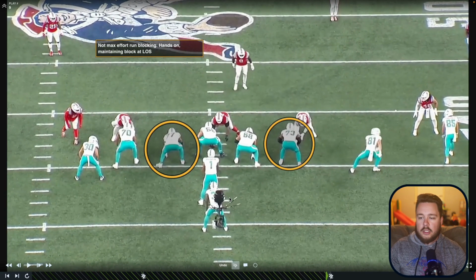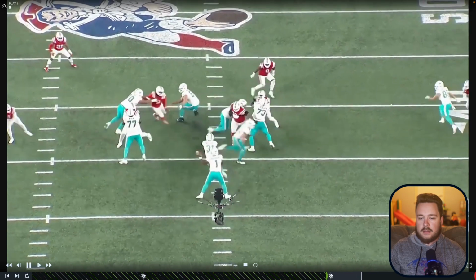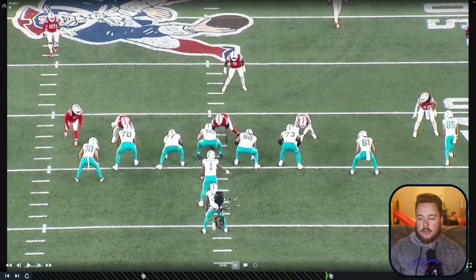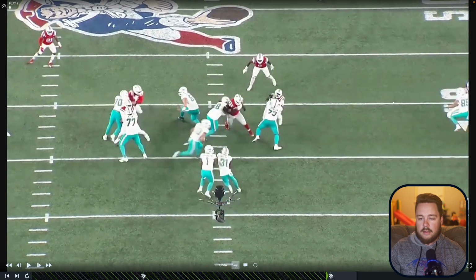So I want to take a look at the left guard and right tackle here and just look at their demeanor, and then we're going to compare it to when they actually run the ball and notice some differences. So right here, especially the left guard can show you we're really just getting hands-on and maintaining this block at the line of scrimmage. If we go back, look at his feet. As soon as we get hands-on, they kind of stop.